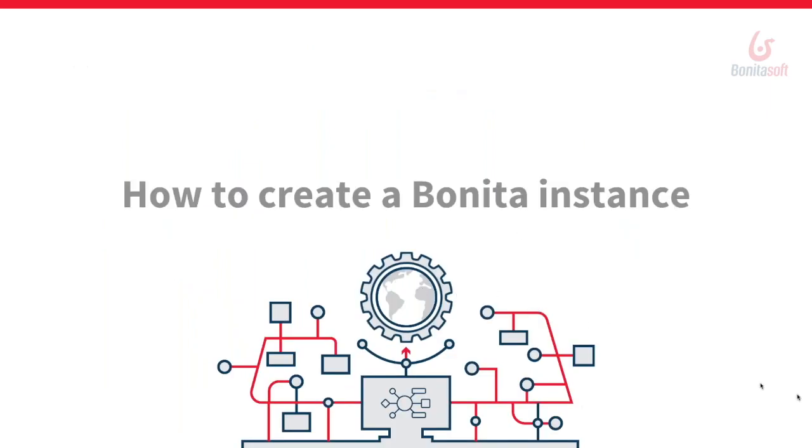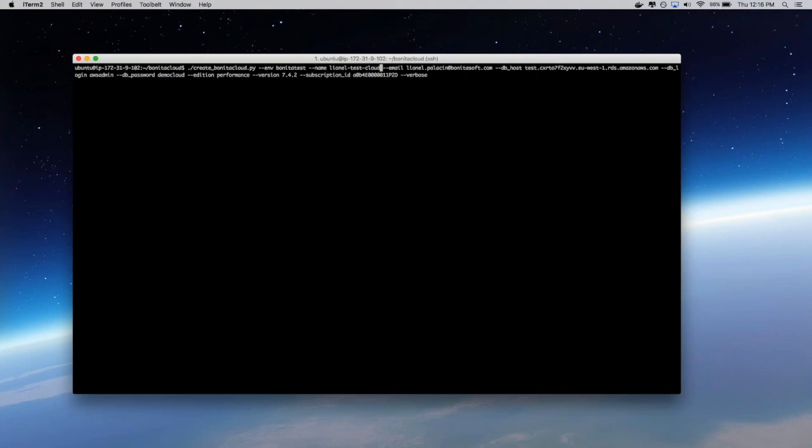But first, let's see how we can create a Bonita instance. So I'm going to run a script right now. Here I've opened a terminal and I'm connected to our AWS instance that we run for the demo. I'm going to use a script called create Bonita cloud to create a new instance of Bonita in the cloud. I'm running it now because it takes a few minutes, so by the end of the presentation, we will have it up and running.